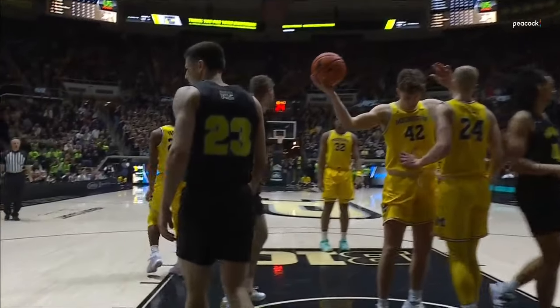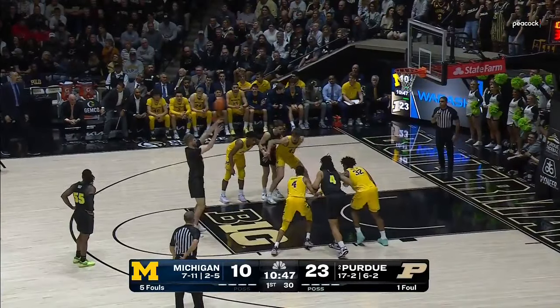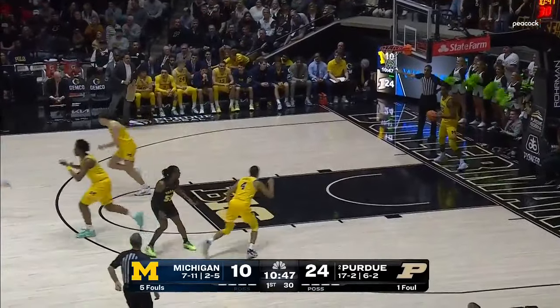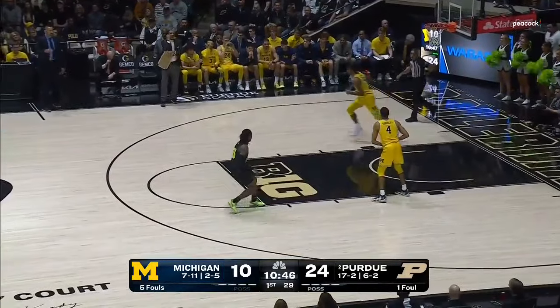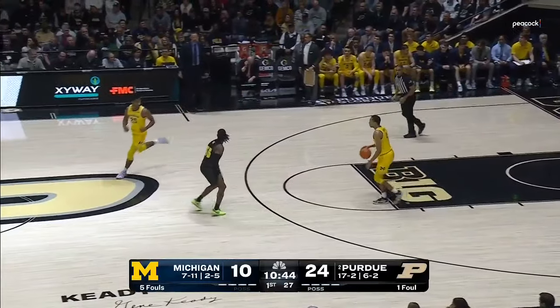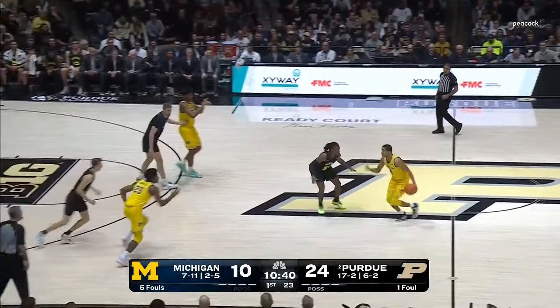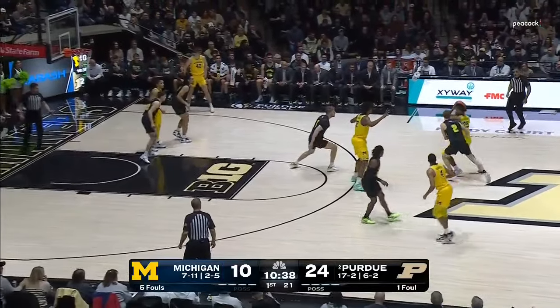Just ricochet off. Cam Heidi was just like, yeah, it was one of those. It was almost like a cartoon where it bounces off one person's head and then it lands perfectly on the other person. Yes, it's like Space Jam. Either way, it results in a 3-point play, and Purdue has extended this lead to 14.